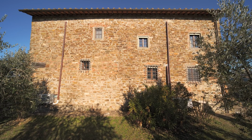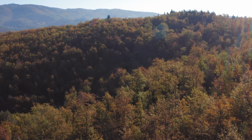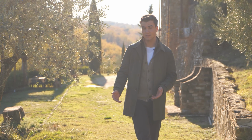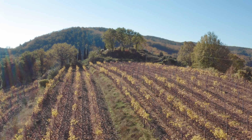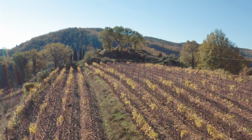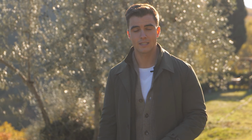Let's start by talking about the external space of the property. The homes are currently surrounded by about 24 hectares of land, 1.2 of which are used for a lovely hobby vineyard, which is currently taken care of by a third party for the maintenance and the harvesting. The rest of the land is dedicated to woodland and arable land.